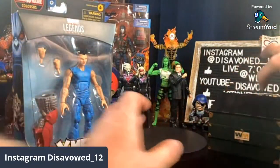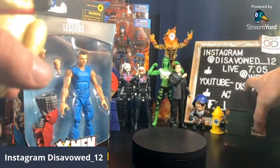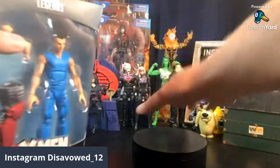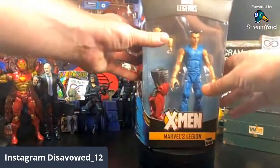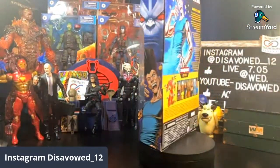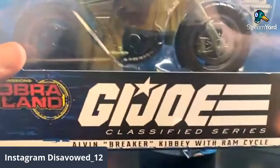So let's put this off to the side for now. We'll put it here next to Muttley on the side here, next to Karvar Kustoms sticker. We'll put Muttley here, and he won't stand too well. And let's rip into our first figure of the night, Legion. So we're going to open Legion, and then we have the Ram and Breaker pack, which we will crack open after that as well. Got this at Target on Friday night.